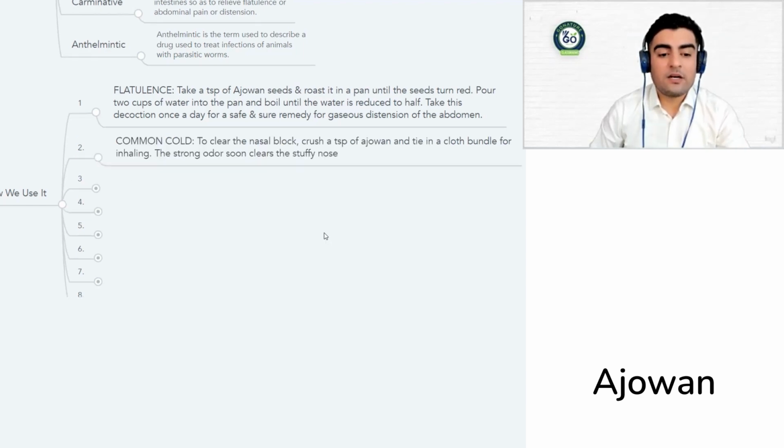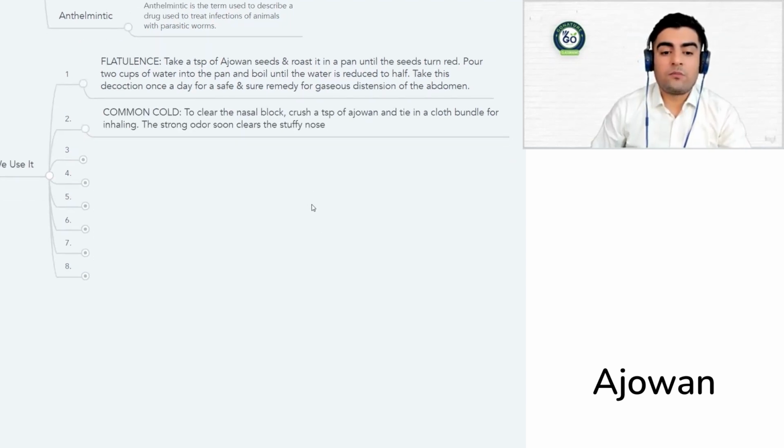The next one is common cold. So to clear the nasal block, crush a teaspoon Ajowan and tie in a cloth bundle. For inhaling, you can take your handkerchief. The strong odor soon clears the stuffy nose.